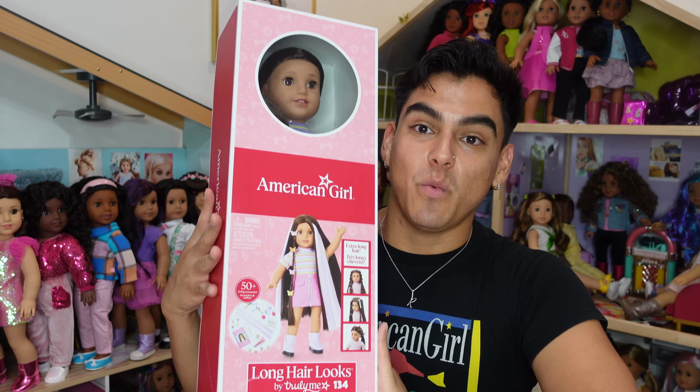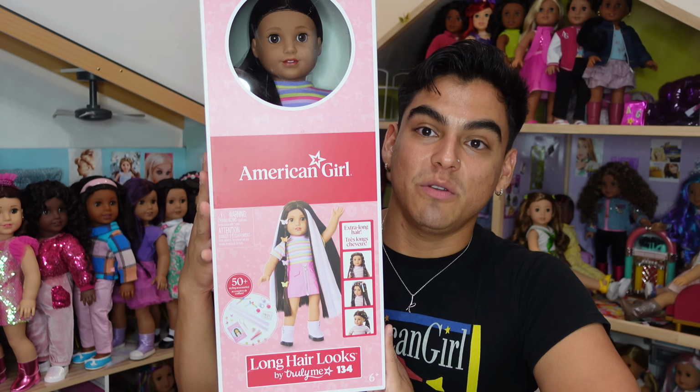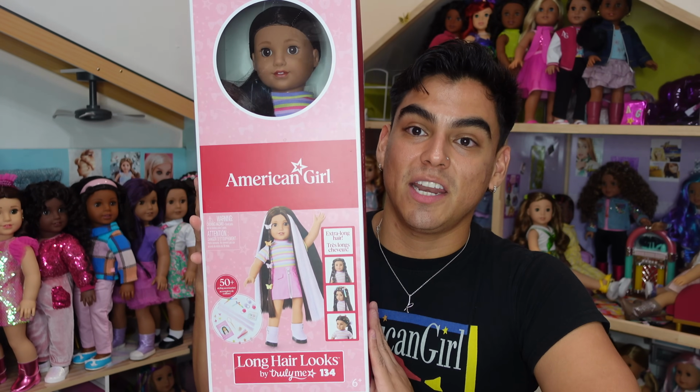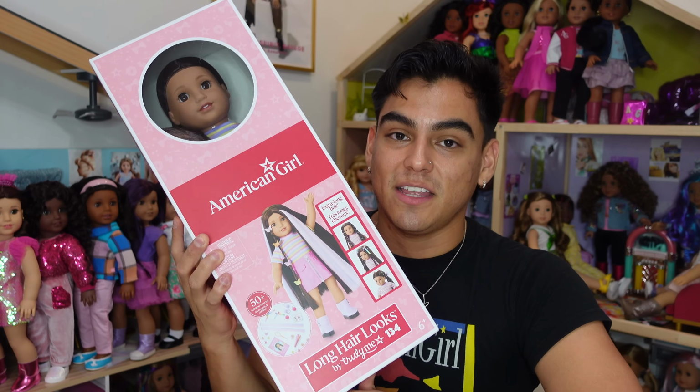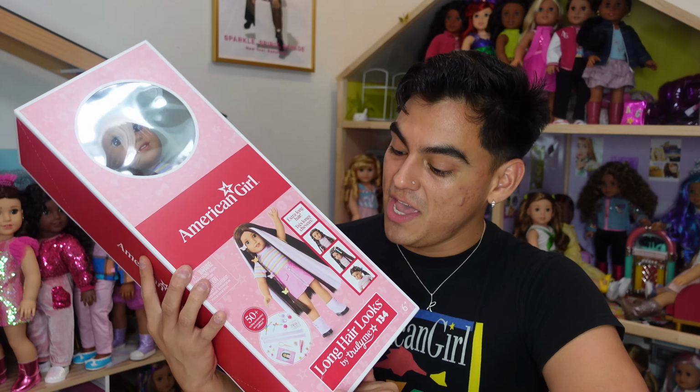So here we have number 134. She is the Josefina mold, brown eyes, tan skin, long straight hair, and she comes with a bunch of accessories. This doll retails for $175 in store.